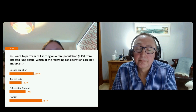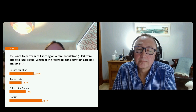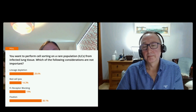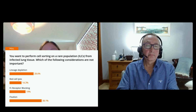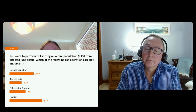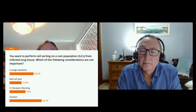Lineage depletion, yes, absolutely, because we are looking at a rare population in the lung. So there's going to be loads of cells in there that we're not interested in. So if we do a lineage depletion, we'll get rid of all of the cells we're not interested in, and that will leave us with a much smaller sample, and our cell sort will take a lot less time. Same for red cell lysis. When you're processing lung, there's probably going to be a little bit of blood kicking around, so get rid of the red blood cells. And you're going to have myeloid cells in there, so you need to block the Fc receptors.